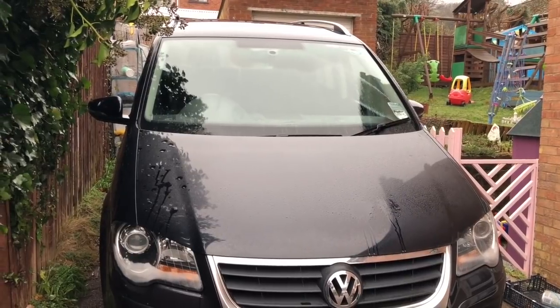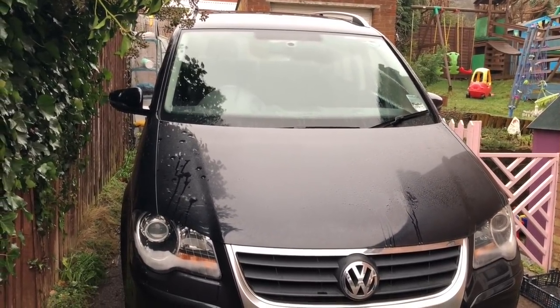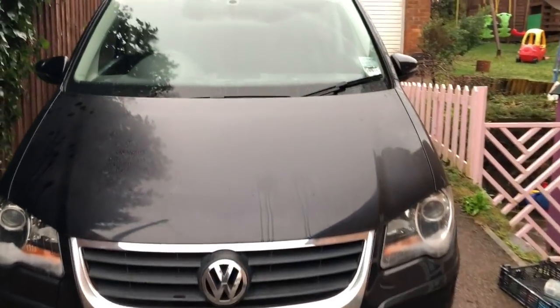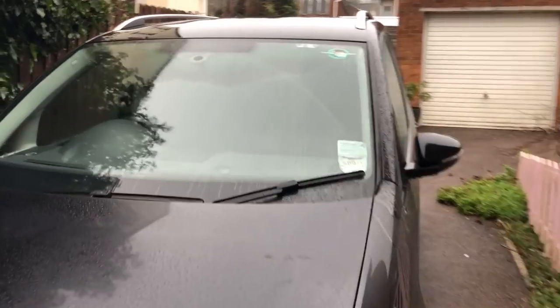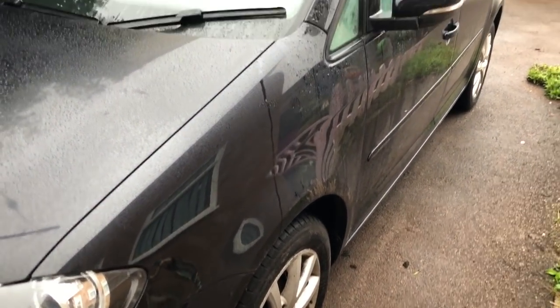Tax 104 quid for 6 months. Yay! Which would be naught usually with the Leaf. So, yep. Right. She hasn't been used for months. I'm going to be using this now until the Zoe arrives.